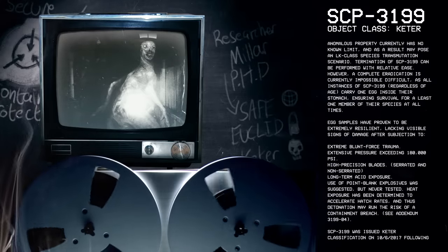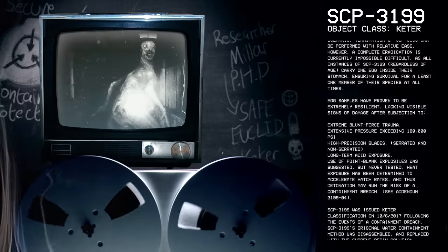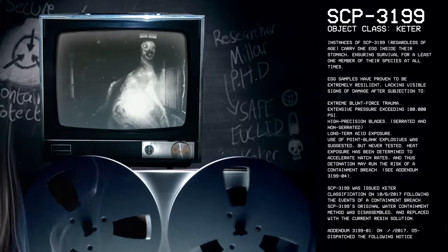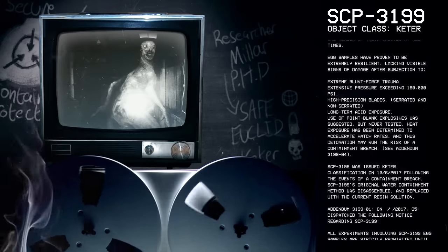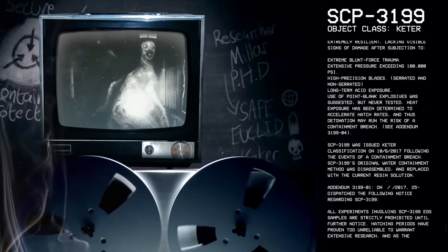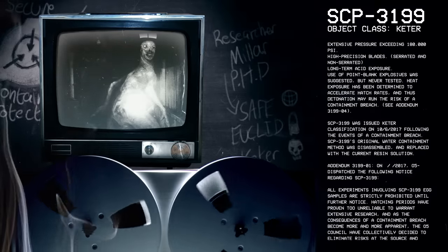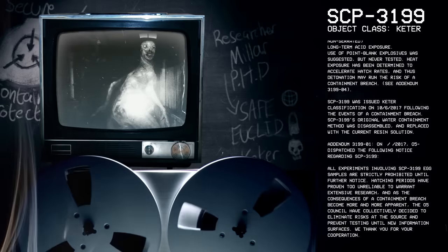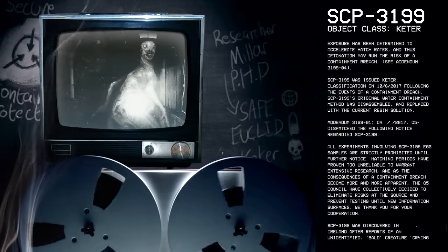However, a complete eradication is currently impossible, which has been stricken from the document, difficult, as all instances of SCP-3199, regardless of age, carry one egg inside their stomach, ensuring survival for at least one member of their species at all times. Egg samples have proven to be extremely resilient, lacking visible signs of damage after subjection to extreme blunt force trauma, extensive pressure exceeding 180,000 psi, high precision blades, serrated and non-serrated, and finally, long-term acid exposure. Use of point-blank explosives was suggested, but never tested. Heat exposure has been determined to accelerate hatch rates, and thus, detonation may run the risk of a containment breach. See Addendum 3199-4.